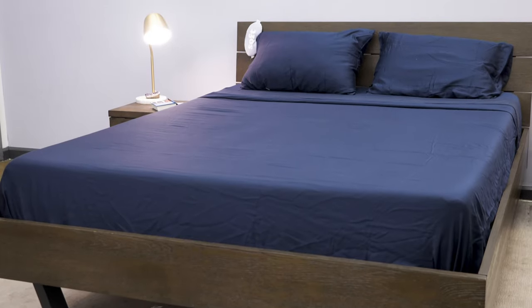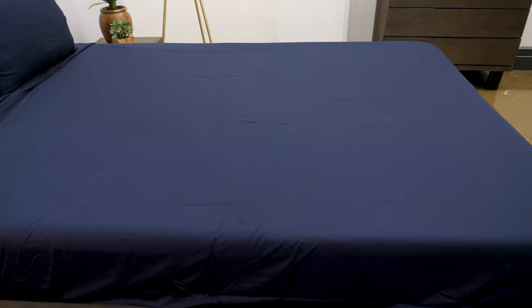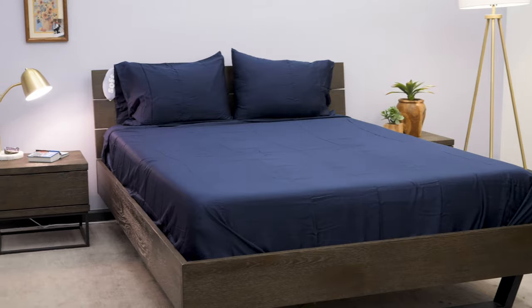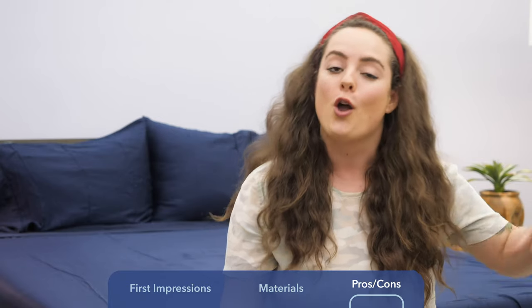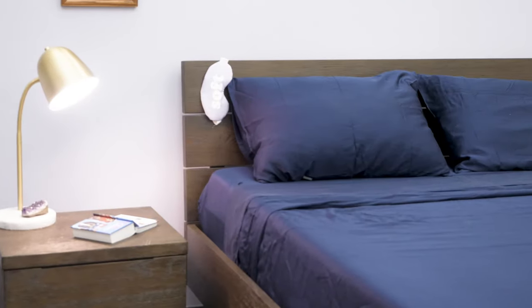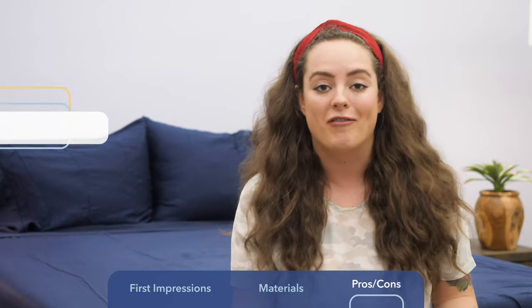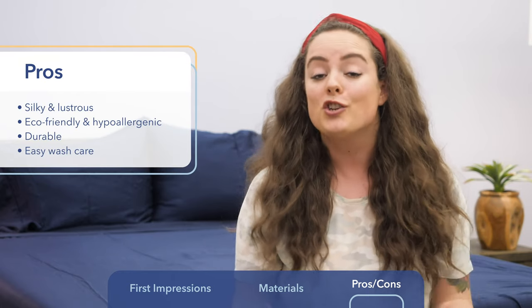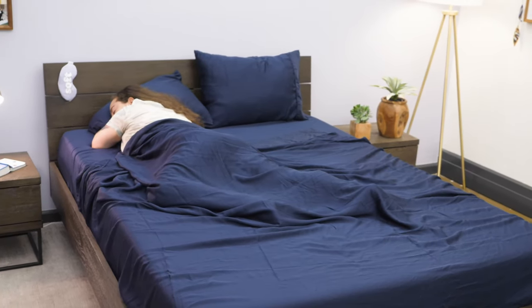So it's no secret that these sheets are getting high marks from me, but let's take a closer look at which sleepers are going to be most compatible with these sheets. First of all, these sheets are so silky. So if you've been looking for a sheet set that has all the smoothness of silk with all the natural perks of bamboo, this could very well be the sheet set for you. And what are the perks of bamboo-based bedding? Well, it's sustainably sourced, so it's eco-friendly, it's hypoallergenic, it's moisture-wicking, and it's super durable. So you're not just sleeping on sheets that are earth-friendly, you're also sleeping on sheets that are built to last you a good long while.